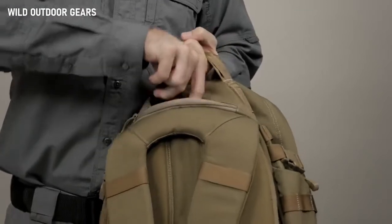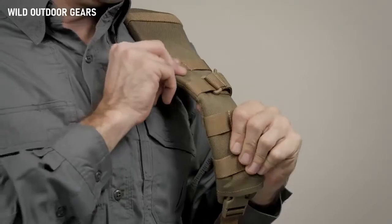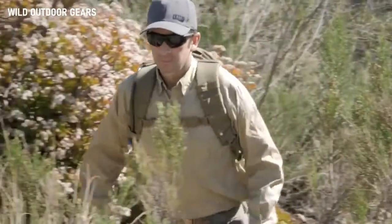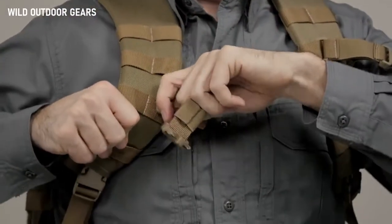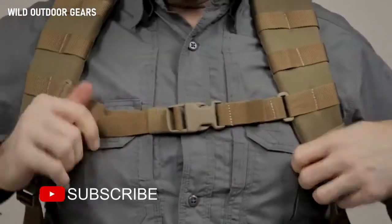There's a fleece-lined pocket on the top of the pack for sunglasses or other sensitive gear. We've increased the padding in the strap as well as the width of the strap, allowing you to carry a heavier load for longer distances. The sternum straps are adjustable. The buckle hardware is located above the padded shoulder straps for greater comfort.